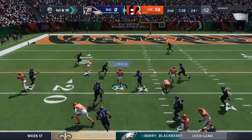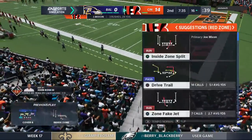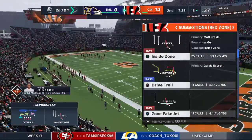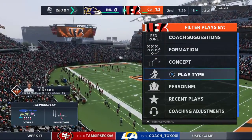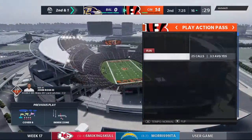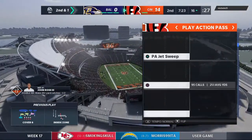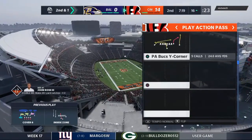Out of the shotgun, they run with Mixon. And able to work his way down to the 16. 9 yards is the pickup there, and they'll have a second and 1. That play wasn't quite as big as the play that preceded it, but still, got to like the way they're moving the football, partner. Absolutely. Pretty good room to run on that last play. Yeah, they didn't get a first down, but still, you'll take runs like that each and every time, won't you?